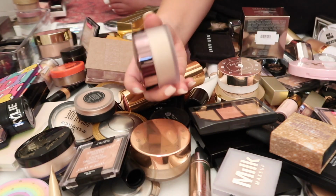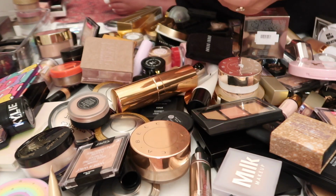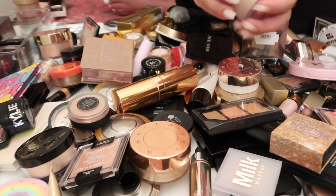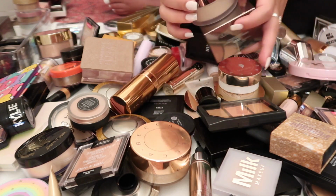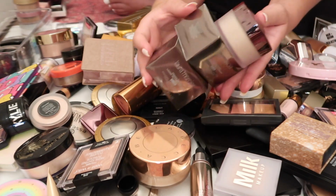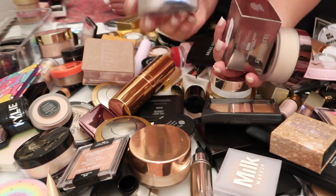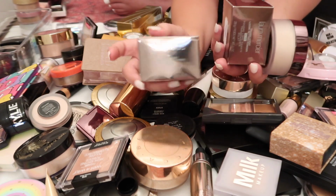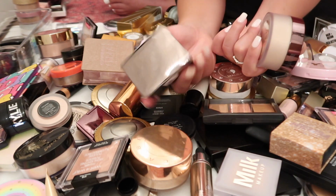I have the Laura Mercier Translucent Loose Setting Powder Glow, and I actually purchased this with my own money, so there she is right there. But then I had one sent to me as PR, and then I had another one sent to me as PR, so I don't need 3 of them. So I'm going to declutter one and give it to my friend Alicia, and then I guess I can declutter this one as well and give it to someone else.